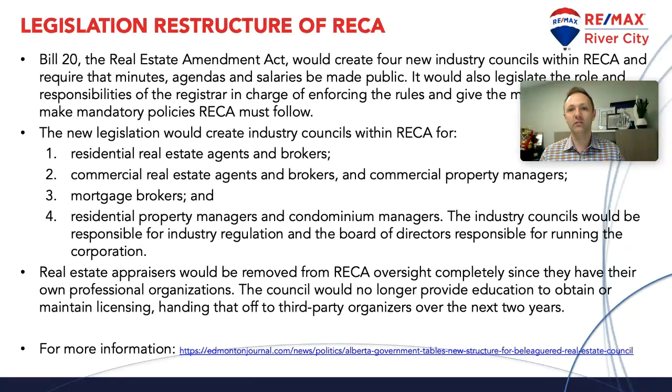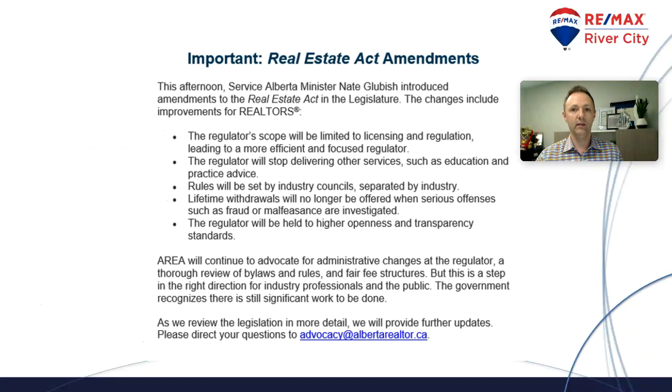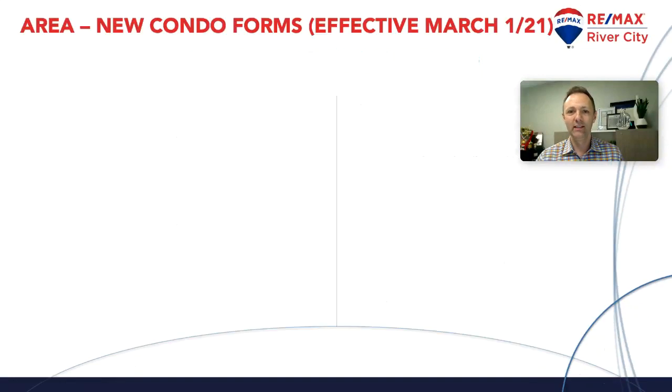So that's a new change. And up till now, especially for a lot of condo managers, there was really no regulatory environment. You could be a condominium management company and just provide that service without being governed anywhere. There's a good link there if you're curious that you can look up. Our Service Alberta minister, Minister Nate Gobish, I think is how you pronounce his last name, is now managing those changes. This is done at the provincial act, real estate act amendment level, and that's where these changes come from.